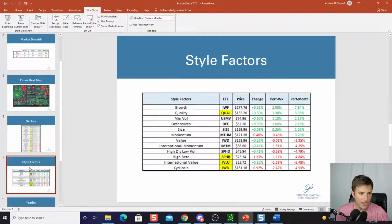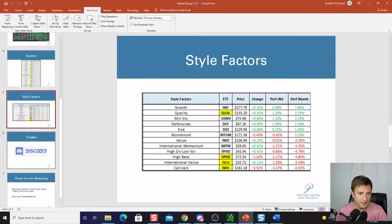Let's take a look. Sectors, or style factors, excuse me. You can see the quality style factor was up 0.5%. Defensives were up 0.99%. That was our best performing style factor. And then you can see second best was min-vol. So yeah, defensives and min-vol leading. That's not exactly a risk on configuration. Then you can see the high beta stocks closed down 1.33%. At one point during the day, in the afternoon, this was over 2%.